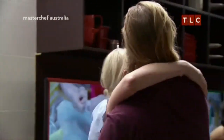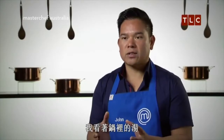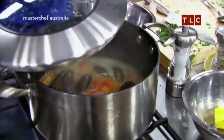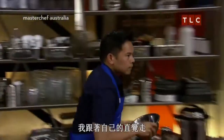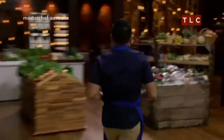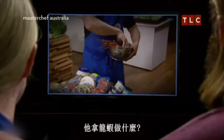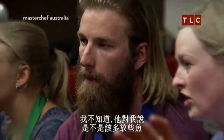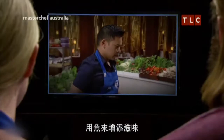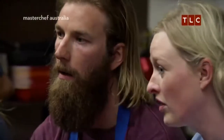Look at this. I look into the pot and I see the broth and think to myself, I definitely want to improve this dish. The thing I'm following is my instinct. Oh, what's he doing with lobster? I don't know. He said to me, should I put more fish in it and get it more flavoursome with the fish? And I just went, well, it's a mussel and coconut broth.